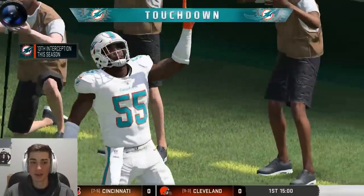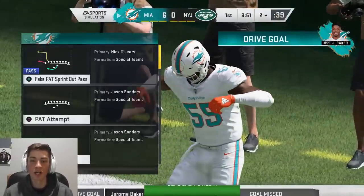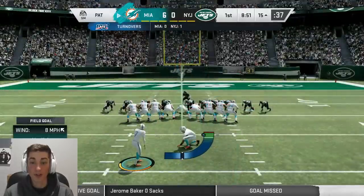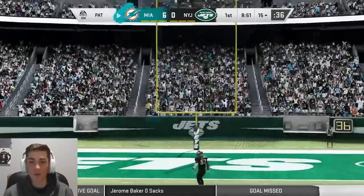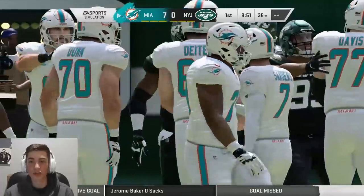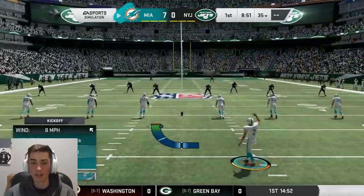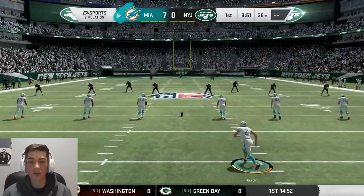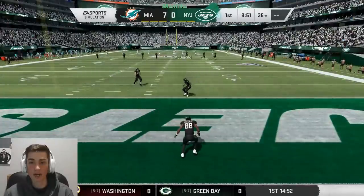Touchdown, Jerome Baker. 13th interception on the season. We probably have the record for defensive touchdowns in the season already. We are one interception away from tying the record. Night Train Lane, Dick Lane, 14 interceptions in one season. I believe his rookie year. Jerome Baker is closing in on it quickly.